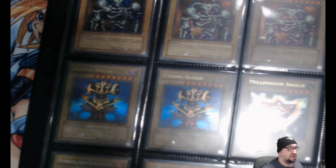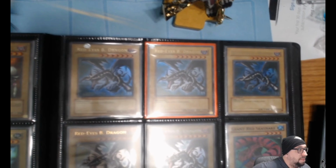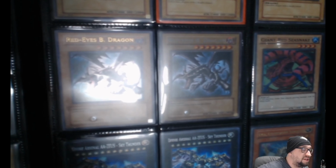Two Cosmo Queens from the McDonald's pack, Millennium Shield from the McDonald's pack. Then you have the two Elemental Hero Collection Mercinatrix flanking Flame Wingman. What a player. One dude, two chicks, gotta love it. Then you have first edition Starter Deck Joey playset. You have an LOB Unlim Blue Red Eyes. You have a BPT Red Eyes.